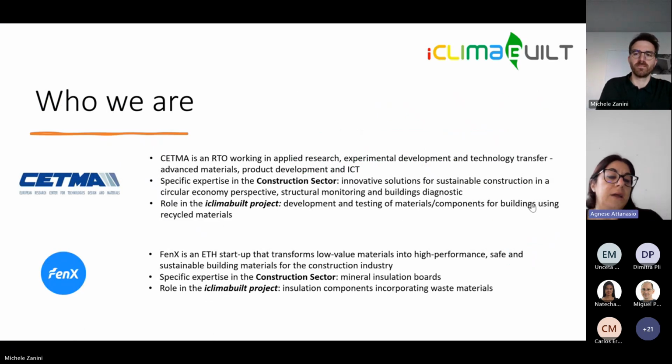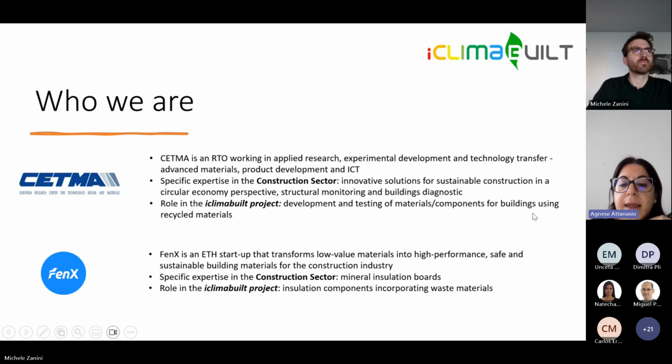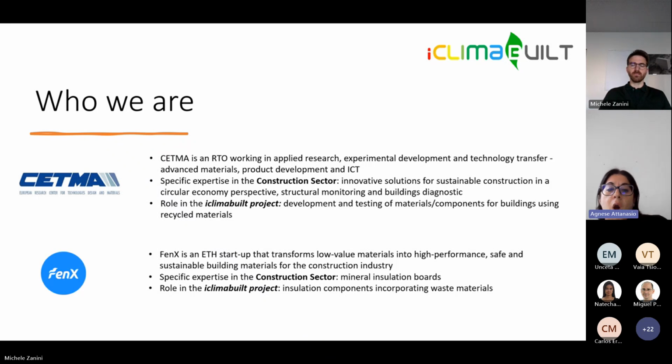Okay, who we are. CETMA is a research and technology organization. We work basically in the sectors of applied research, experimental development, and technology transfer in specific sectors, basically in the advanced material sectors, but we also work on product development and ICT. What is our specific expertise in the construction sector? Our group, our area, works on the development of innovative solutions for the construction in the perspective of a circular economy, but we also work on structural monitoring and diagnostics of buildings.